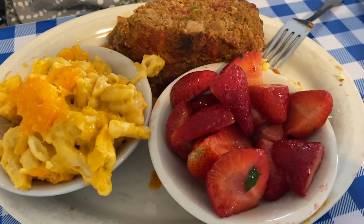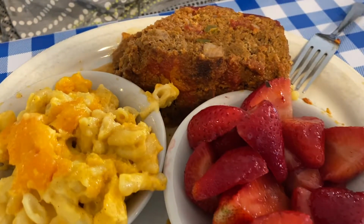Wife ordered the meatloaf, and most places just give you a slice. Not here. They give you your own loaf. I mean, this thing is literally 2 inches thick.